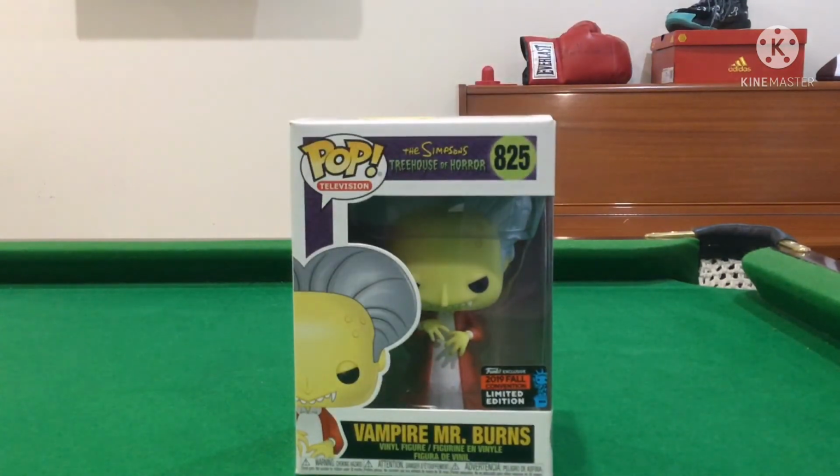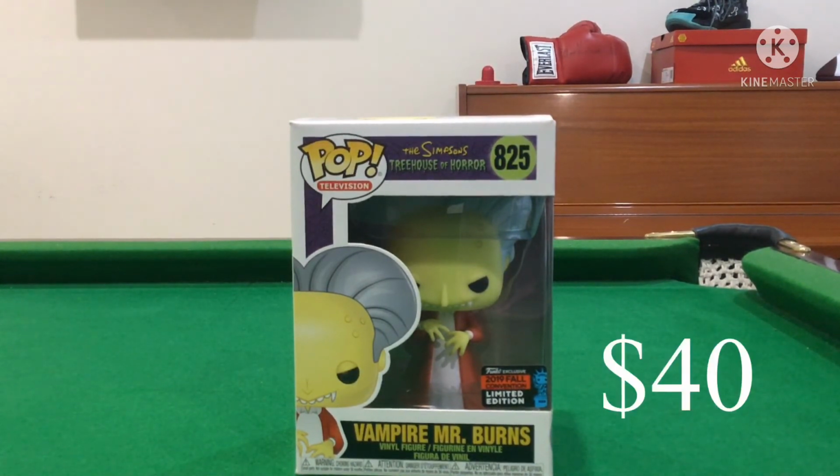The last pop vinyl of Guess the Price is Vampire Mr. Burns. Cooper, what is the price? It's a limited edition. Simpsons. I'll give it 30. The price is $30. In total, Cooper got 3 out of 10 for Guess the Price, making him 30%.